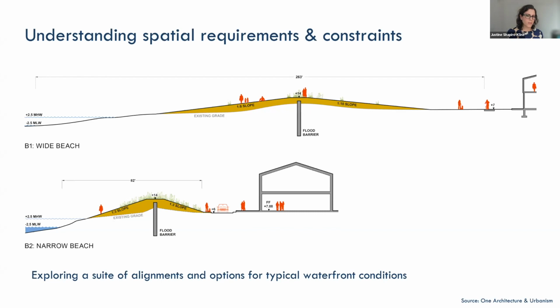But if there's space, for example, if there's an intervention on a wider beachfront shore, you might be able to expand that slope. And with that expansion, you create flood protection infrastructure that's actually more accessible, because it's easier for people to go up and over a low sloping surface than a steeply sloping surface. So this is also part of our toolkit.